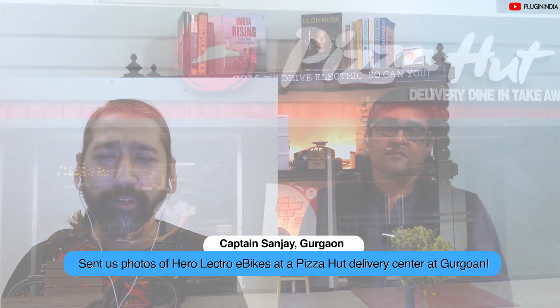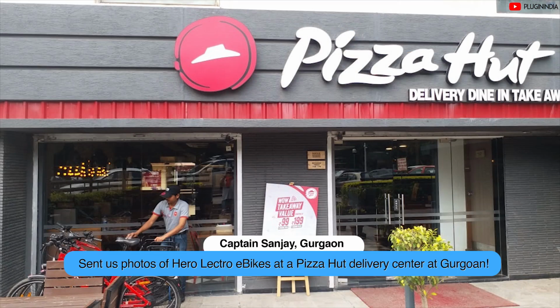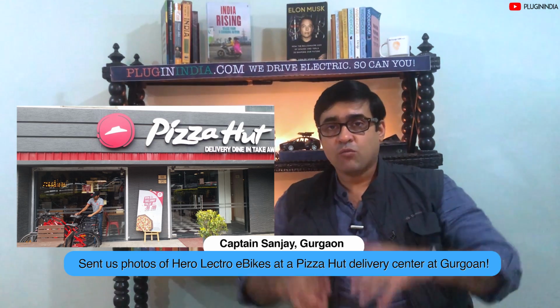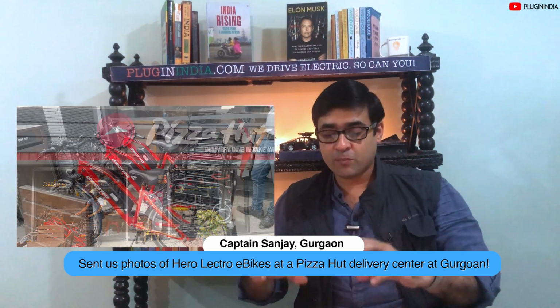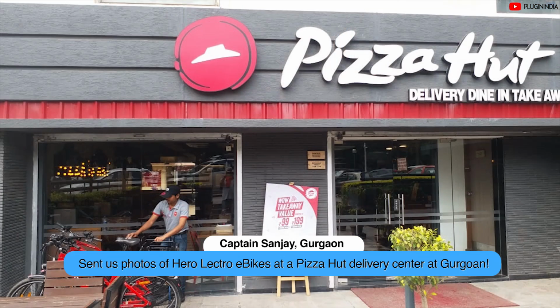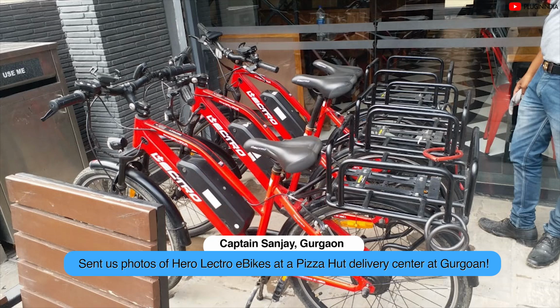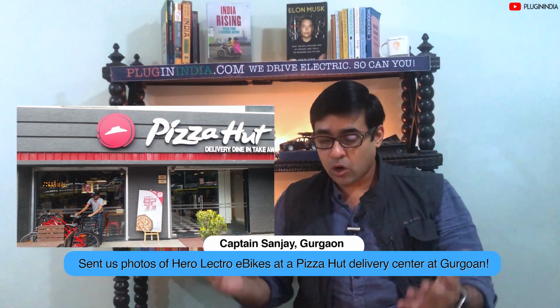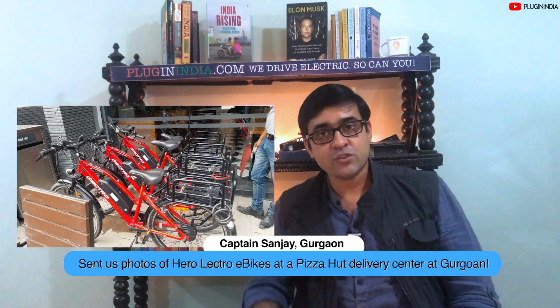So next photos that we've received are from Captain Sanjay in Gurgaon, and he has sent us Hero Electro e-bikes pictures at the Pizza Hut delivery center at Gurgaon. Thanks, Captain. That's wonderful. It looks good for the branding of Pizza Hut as well, because these bikes look so good, so clean. There are no wires dangling anywhere, and these are actually cycles. So this insane cost savings that these guys must be having, like 0.2 units for 70 kilometers, that would be awesome. Thanks again for sharing, and we love watching things like this.